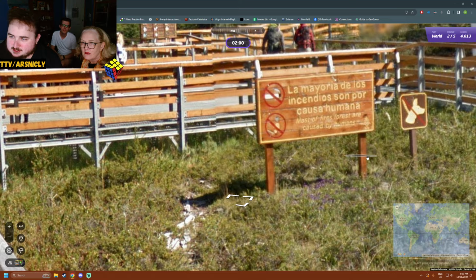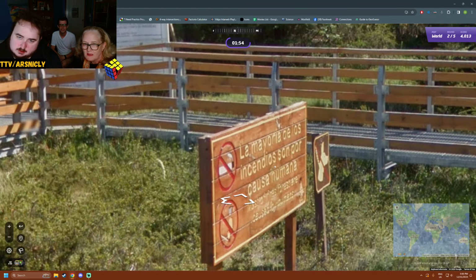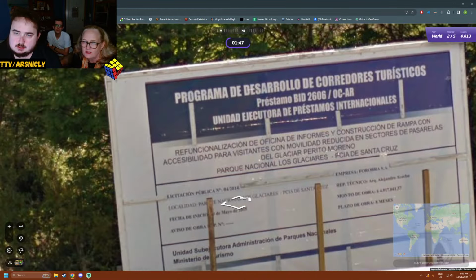Most forest fires are caused by humans. No, so that's... What a great sign. The language above is Spanish, not French. It looks like French. Go back. La Mer de los... Yeah, that's Spanish. Yeah, it is Spanish. So it's Spanish writing and English.